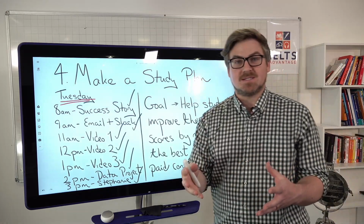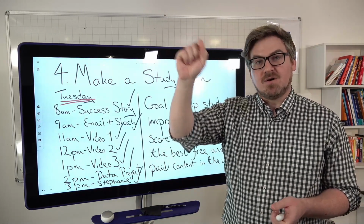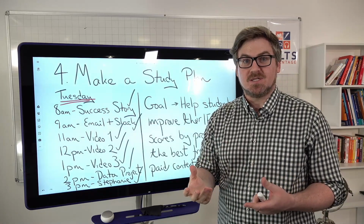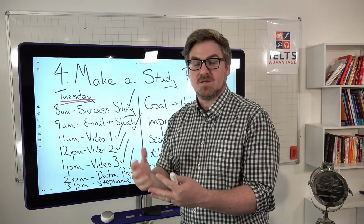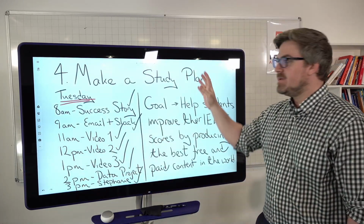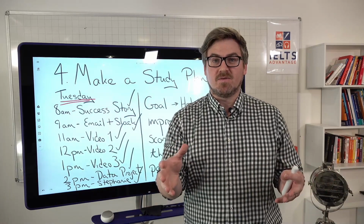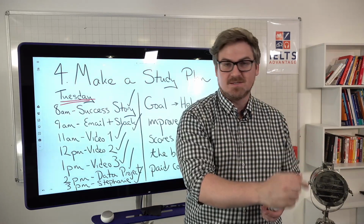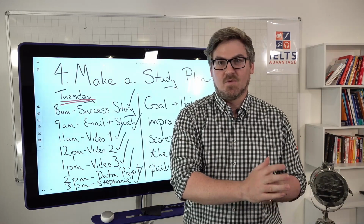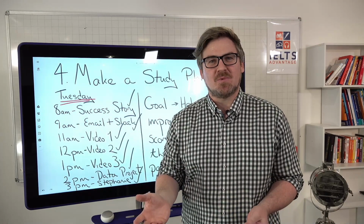So if you make a study plan, and I'll show you one in a second, and just tick off each thing that you need to do each day, you're moving slowly but steadily and consistently towards your goal. Most people just say things like, I want a band 7. And then when you break it down for them and say, okay, if you do this, this, this every single day for 6 weeks or 6 months, then you'll get there. That's not what people want to hear.